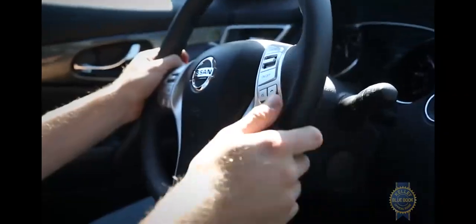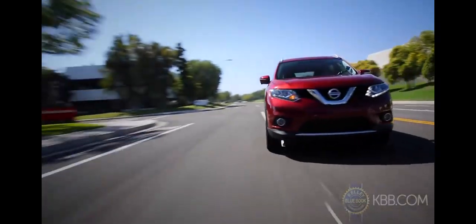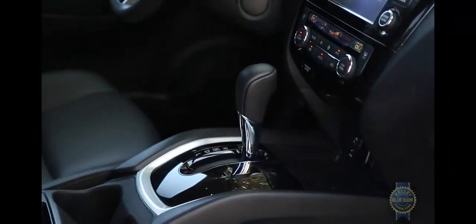On the road, steering, ride quality, and acceleration are all unexceptional, which isn't really a criticism of the Nissan Rogue. It just happens to occupy that mature space on the spectrum between fun to drive and smooth riding. The most noteworthy aspect about driving the Nissan Rogue is the powertrain. The 2.5-liter four-cylinder engine makes good, if not class-leading power, but it's paired with a CVT, continuously variable transmission.